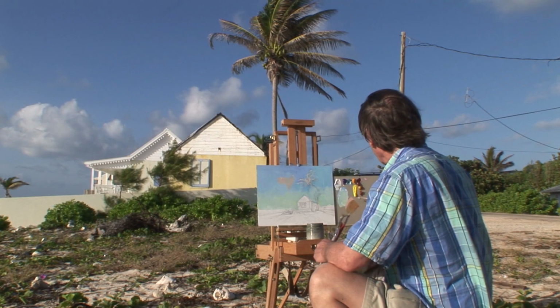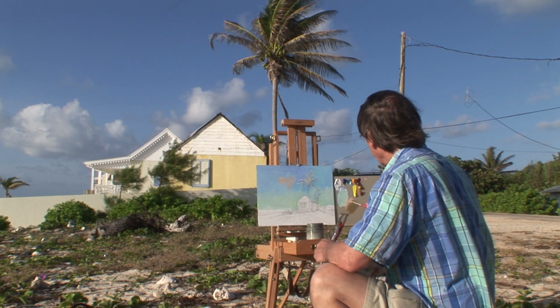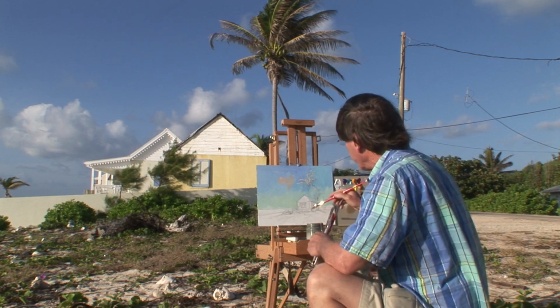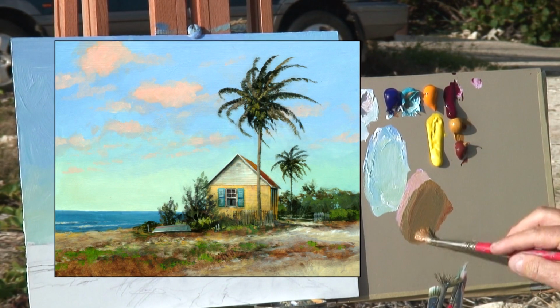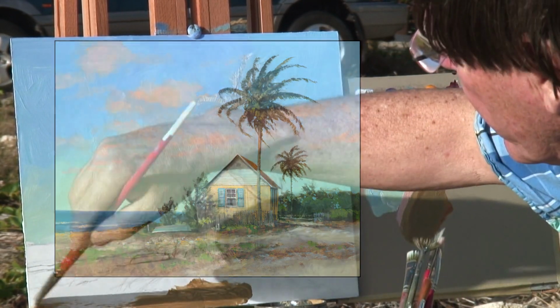Mixing up a little bit of yellow ochre and burnt sienna. I'll put a little touch of ultramarine blue in there to gray it down. No white, but I'm going to cover this beach with a kind of a dark color.